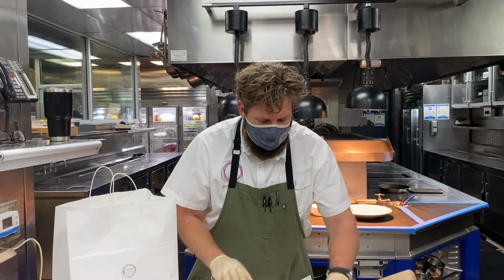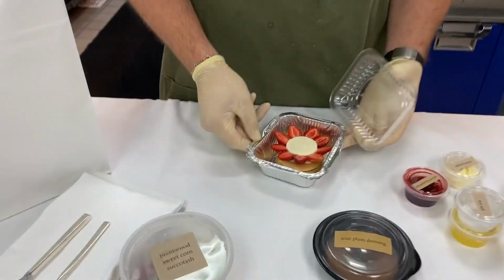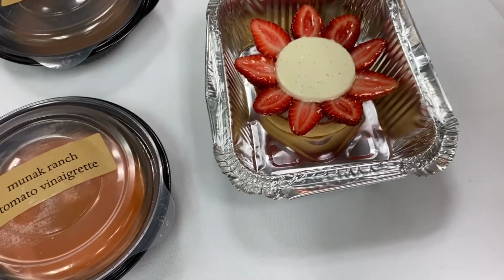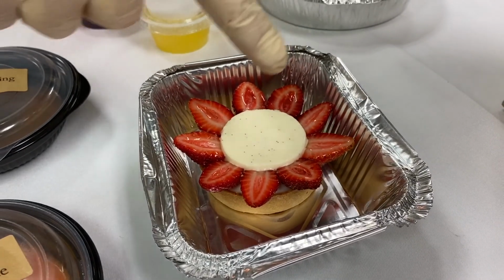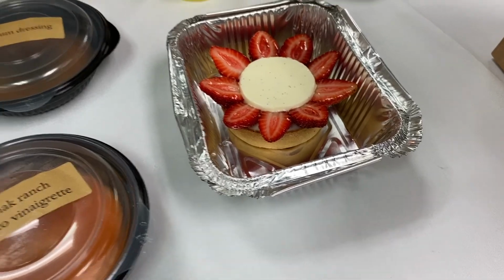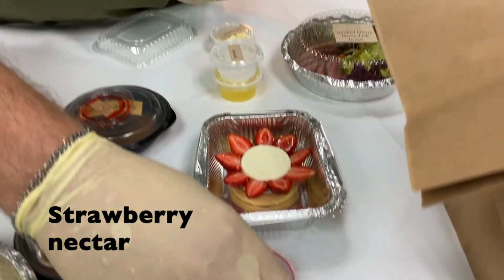And then for dessert, we have a beautiful tart from Harry's Berries. It's a strawberry tart that our pastry chef Mac made. So underneath you have a pâte sucrée, and then there's a layer of strawberry in there, as well as this little creme fraiche disc, and then a beautiful strawberry syrup that we also made with Harry's Berries strawberries. Actually, it's more like a strawberry nectar, but we'll get to that in a minute.